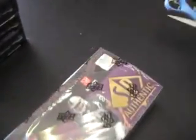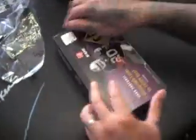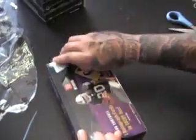Start with the SPA. You can pull the plastic off. I'm going to show the number. It was hidden by the seal, but I think it was the number 7. Yeah, 07. Talked to him on the phone there. Picked all the numbers. Start with SP Authentic.